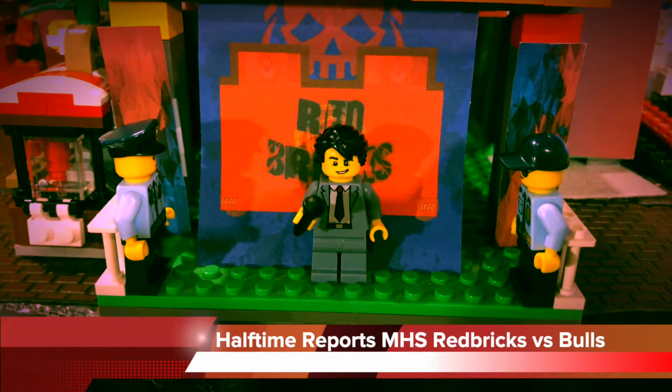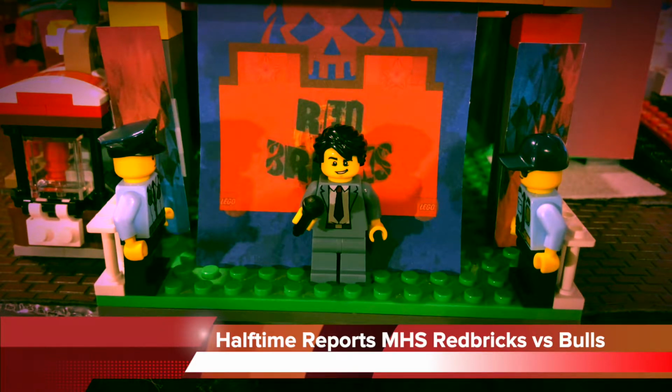So far, the Saginaw City Redbricks are making an absolute comeback, with the end of the second quarter making it 10-7 from the start of today's preseason game. We're going to be going on to the second half, ending today's 2019 game. So stay tuned for today's first preseason game to start off the 2019 and 2020 football season.